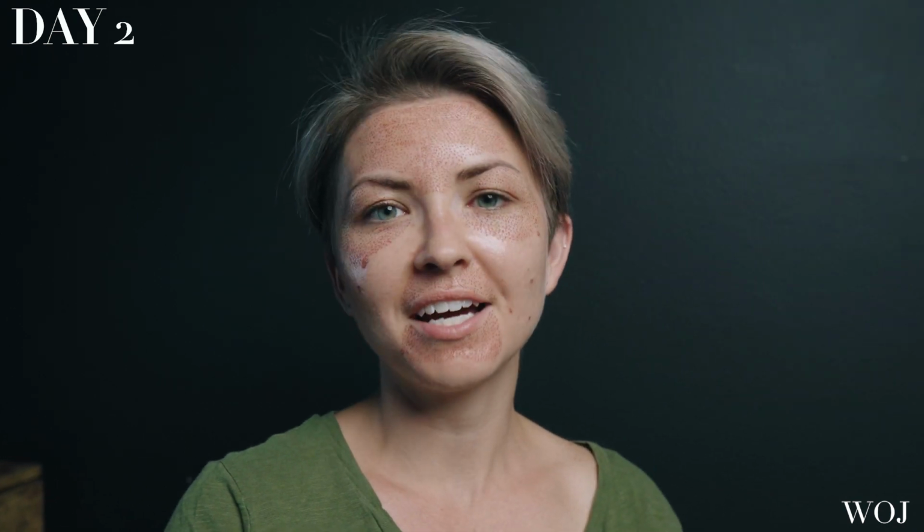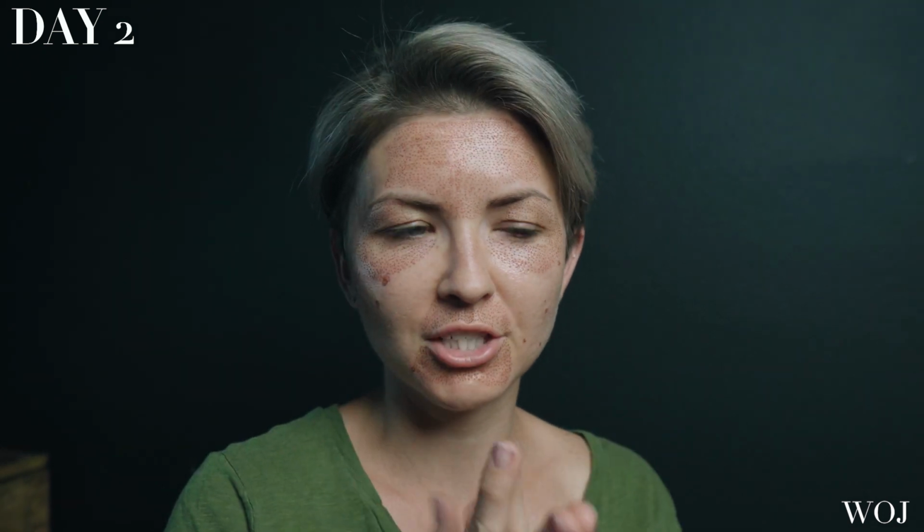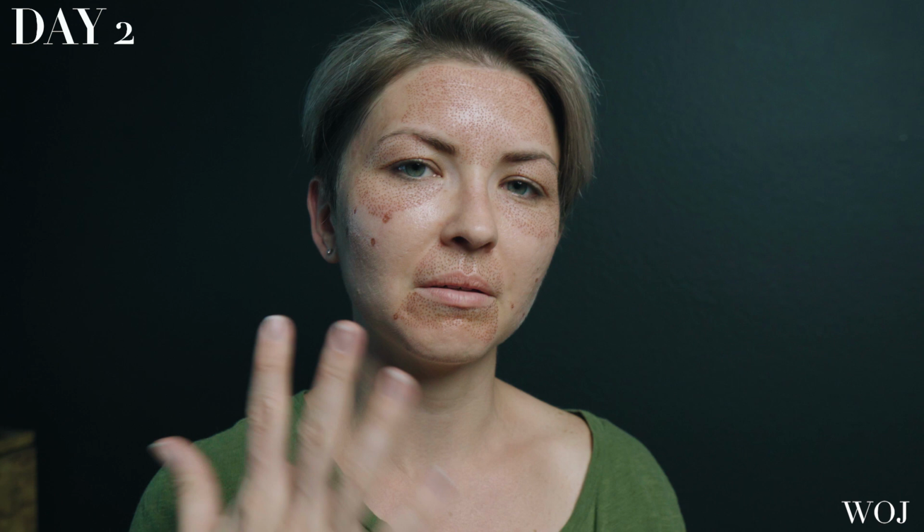So it's the end of day 2 of healing. I did take my pictures this morning and I was a little bit more swollen and puffy. I think it was just from the morning. As you can tell, a lot of the swelling has gone down. As the day progressed, the itchiness did start. When it does start to itch, I just take a napkin and blot the area, apply some pressure. Applying the silver gel also helps take away the itch. That's been very helpful.